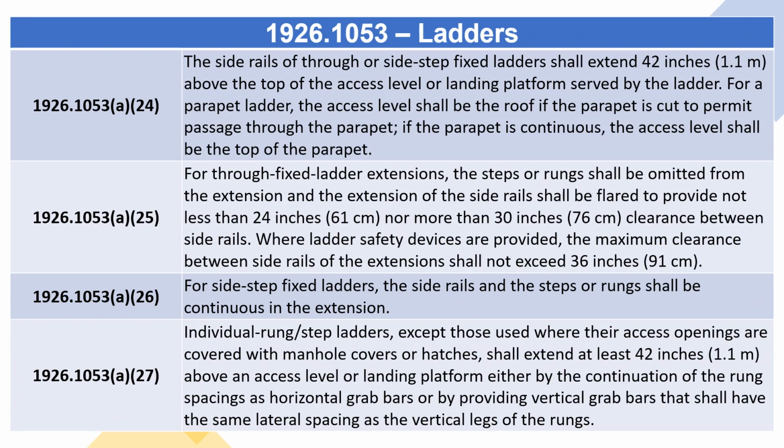1926.1053(a)(24). The side rails of through or sidestep fixed ladders shall extend 42 inches, 1.1 meters, above the top of the access level or landing platform served by the ladder. For a parapet ladder, the access level shall be the roof if the parapet is cut to permit passage through the parapet. If the parapet is continuous, the access level shall be the top of the parapet.